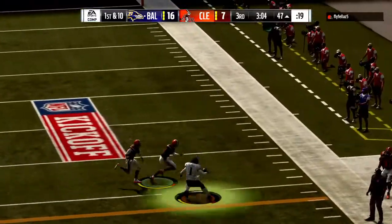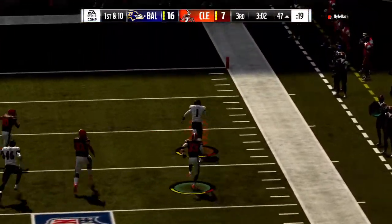I'm with you on that one. Let's just go ahead and be frank about the whole thing. The only one happy about the 3 points is the kicker.